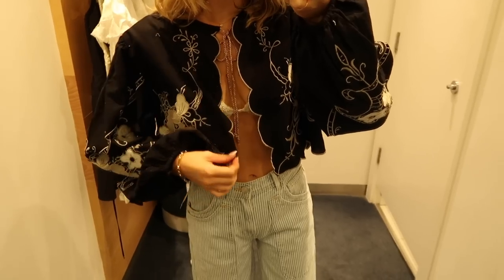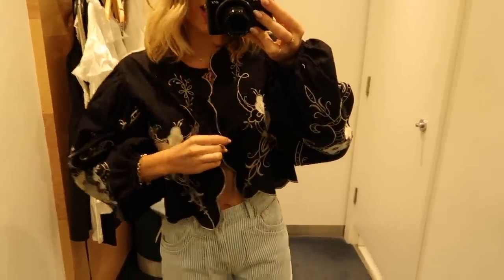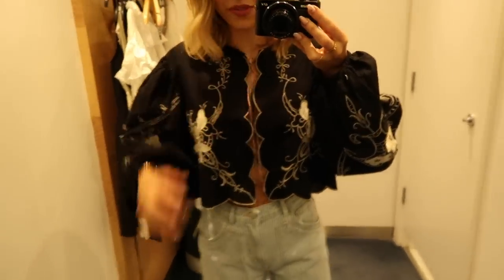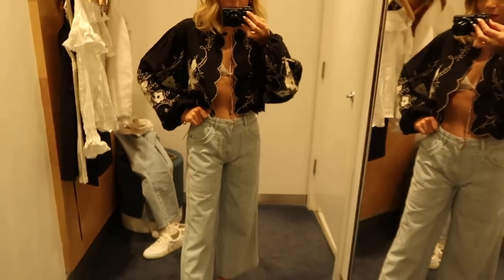So this is the jacket, which is kind of like a shirt. I did think I might be able to wear it kind of like a top. I could get a little bit of extra of this string and attach it here and then make it into a top. I feel like that could be actually quite cute. But I've just chucked it on with the jeans and it still looks really sweet.